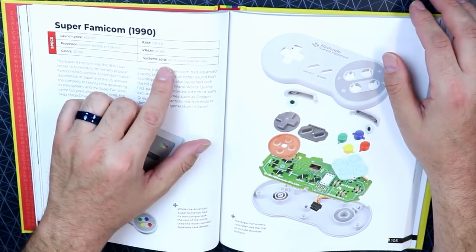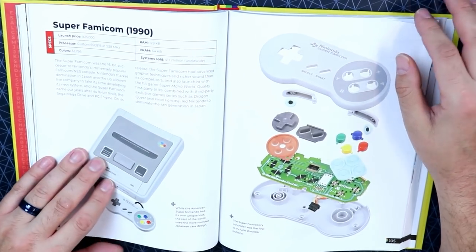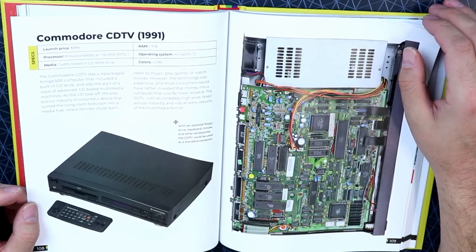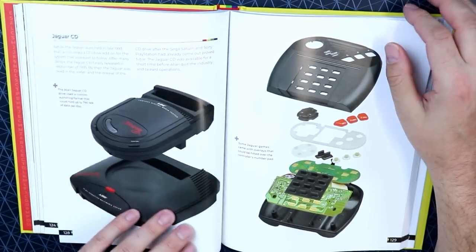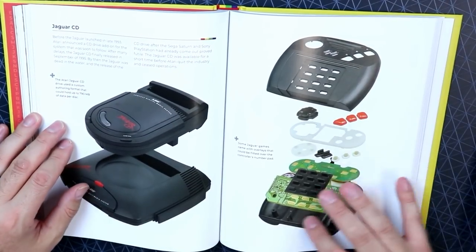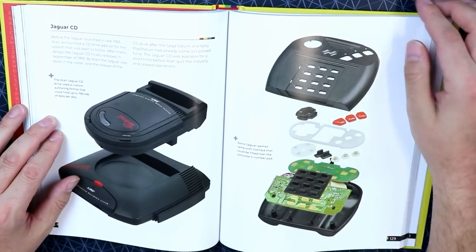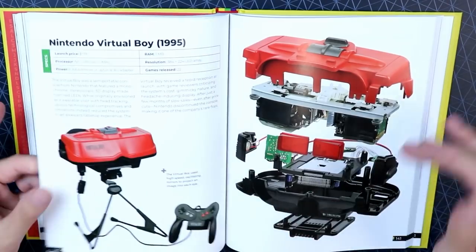Oh my God, system sold 41-plus million for the Super Famicom. Awesome stuff. The Commodore CDTV. I've never heard of that, but I'm going to read about that one. Let's see, what else do we got here? Lots of crazy stuff. The Jaguar, they even have the controller. I had one of these for a short while. And man, all those little buttons. This thing was not the most comfortable controller, you know what I'm saying? But hey, there it is.